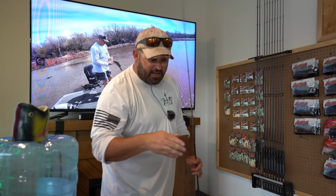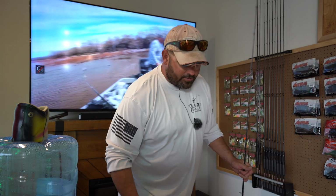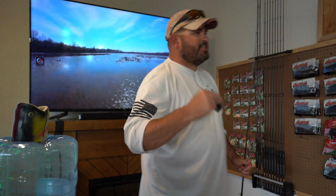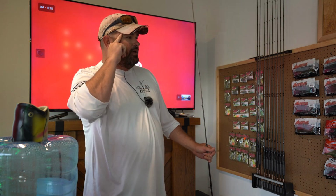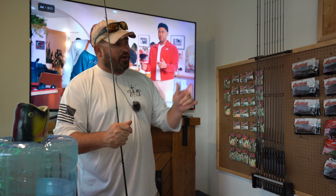If that fish is staring at it and you rip it away, it's gonna go like that, right? What would you do if you were staring at something? It took off, you go to find it. It gets that fish to kind of snap out of it. Don't let them be comfortable. That's the number one thing, is to make these fish uncomfortable.